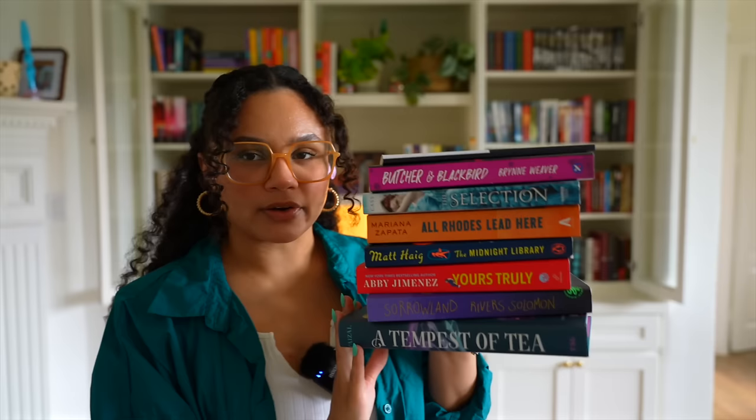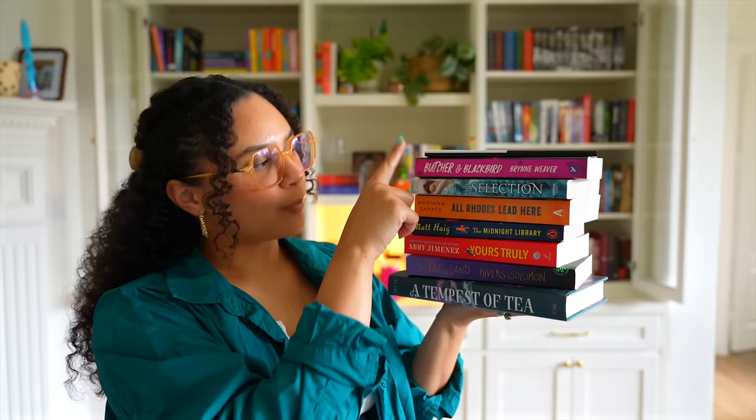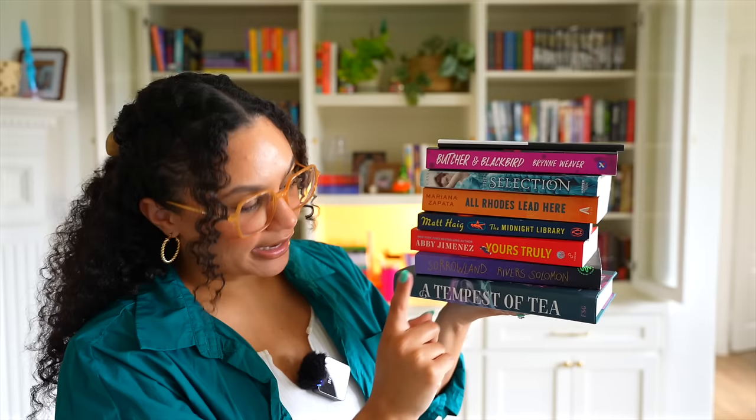Okay, here are the books that we have for April. White Knights, Butcher and Blackbird, The Selection, All Roads Lead Here, The Midnight Library, Yours Truly, Sorrowland, and A Tempest of Tea. I'm really excited.